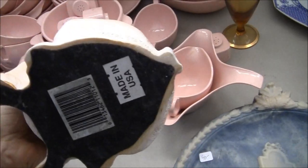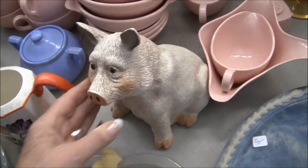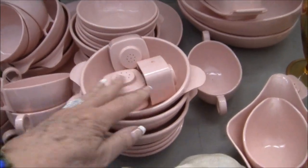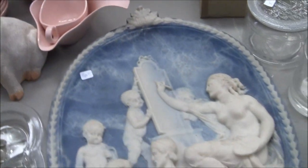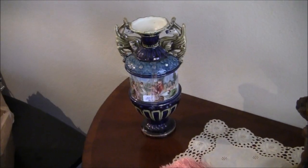Made in the USA. Universal statues. That could be good. I have no idea. Look at the pink. Look at that. This is something. I don't know what brand that is, but I know it's old. Look at this gorgeous thing. Look at this gorgeous piece.